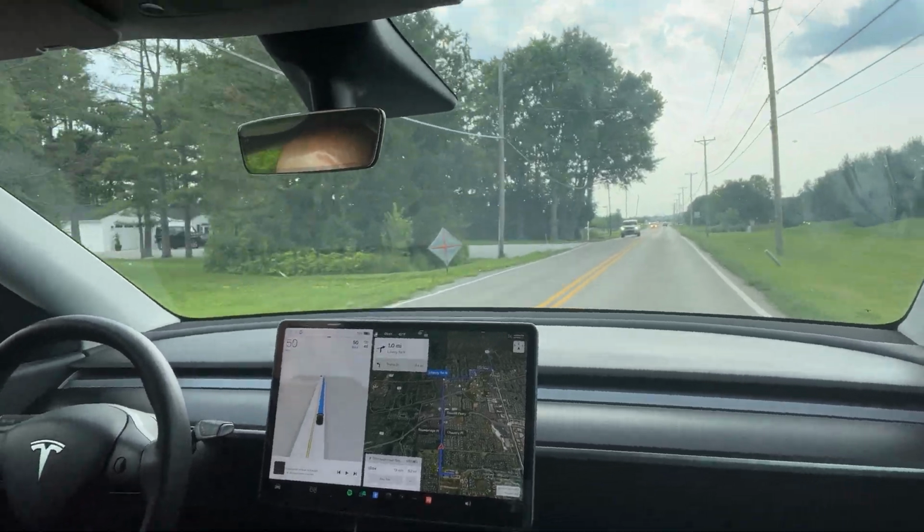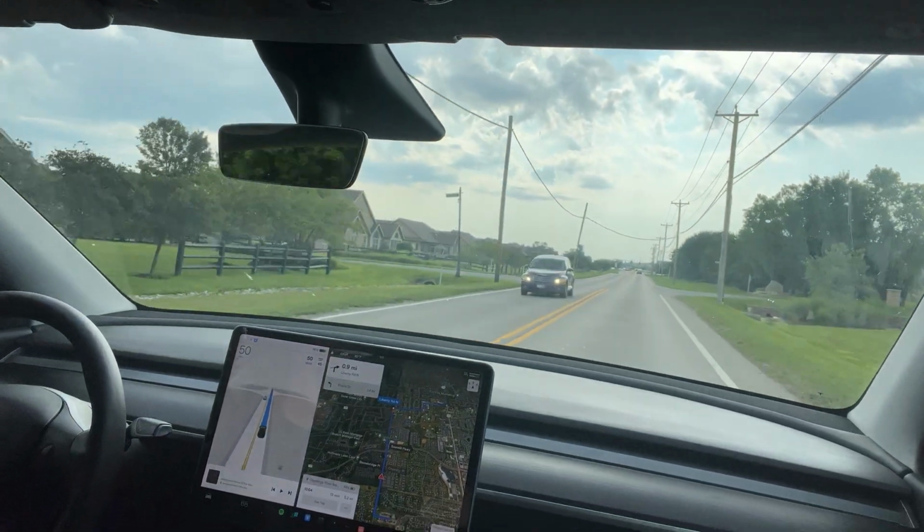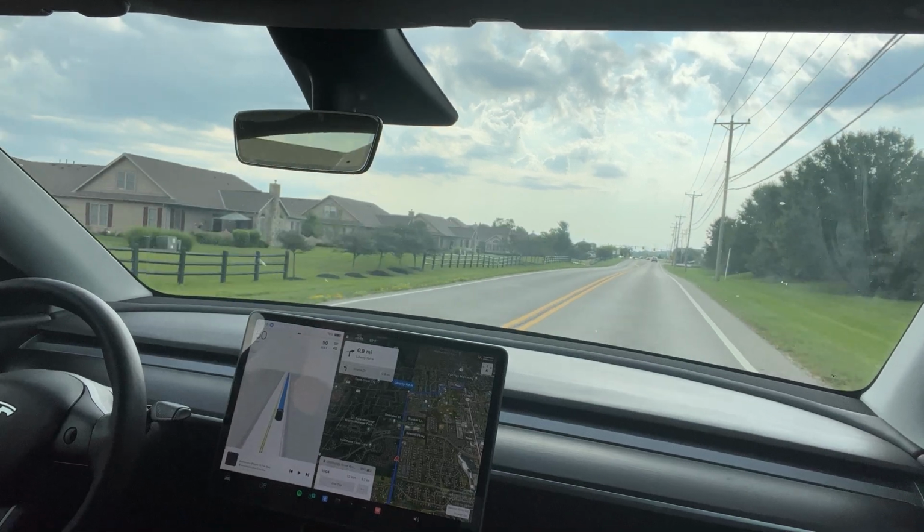Let's see if we can adjust the camera a little bit. I don't know if it's wiggling too much or what. There we go. Hopefully it stays a little more steady.